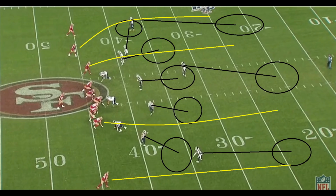On our side, we're going to run the 4 verticals concept, or as Nick Saban calls it, a Seattle concept. It's a deep horizontal stretch of the defense and works well against cover 2 and cover 3. The read against cover 3 is the middle safety. Whichever side he goes to, the quarterback throws to the opposite side. The quarterback can also look a safety to one side to open up the other.